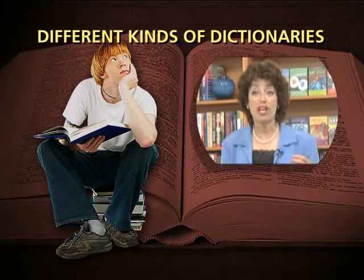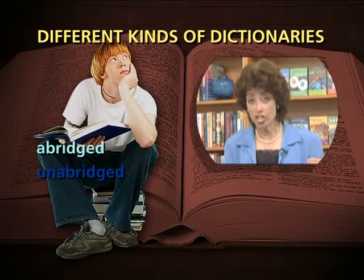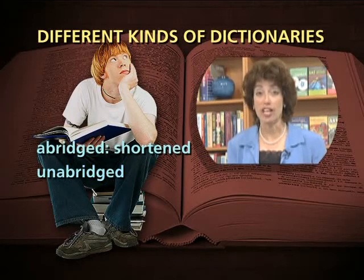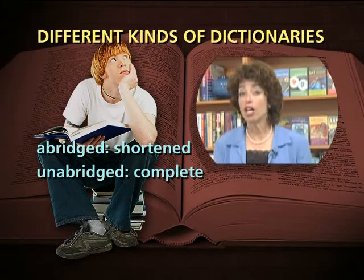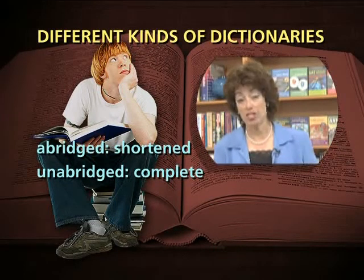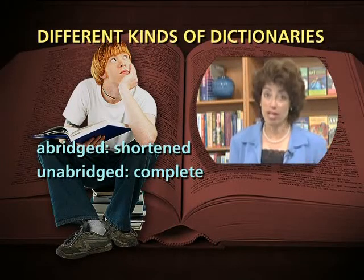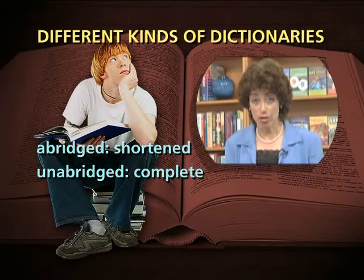For example, we have abridged and unabridged. An abridged dictionary is a shortened dictionary. An unabridged dictionary is the complete dictionary. You may never have seen an unabridged dictionary. It looks like a set of encyclopedias because it has many, many words. Many of them have all the words that we use.